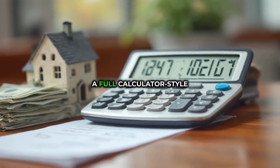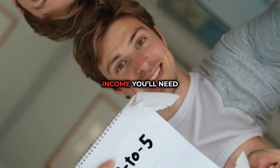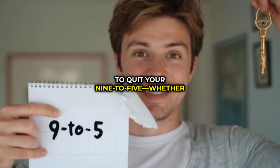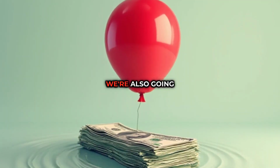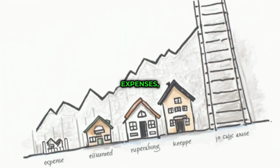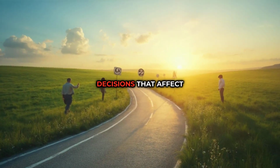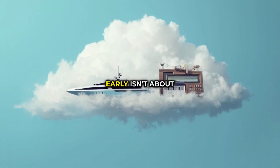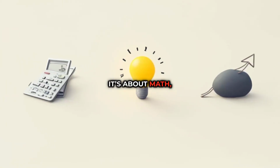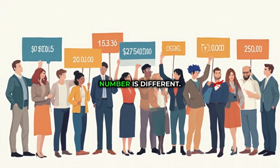We're walking through a full calculator style breakdown so you can figure out exactly how much rental income you'll need to quit your 9 to 5, whether you're 25, 35, 45, or older. We're also going to cover inflation, expenses, property financing, scaling over time, and the real-life decisions that affect your financial freedom timeline. Because retiring early isn't about fantasy. It's about math, mindset, and momentum. Let's get into it.